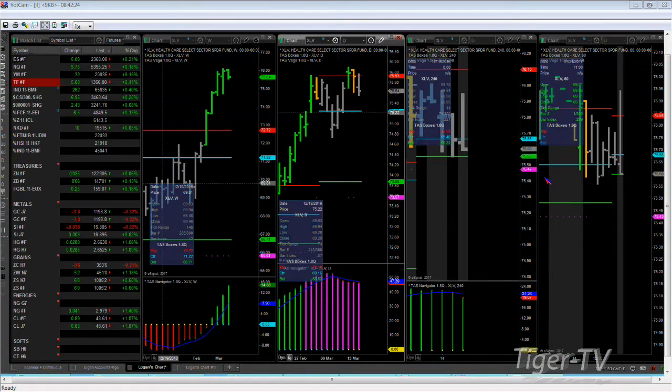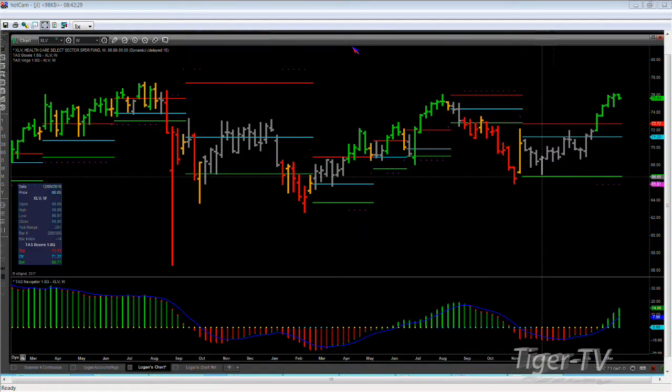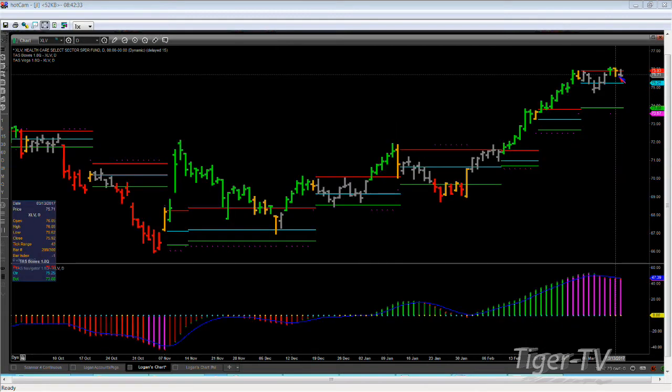Okay, guys, here's the XLV. Here's the weekly. Man, what an incredible move up, huh? Here's the daily. Kind of like how this acted up here. Pierced it, got back in the profile. May see this thing relax a little bit, but let's take a look at a couple of stocks in the sector.